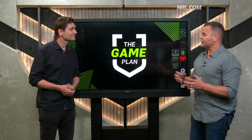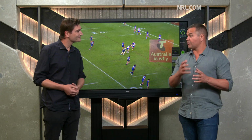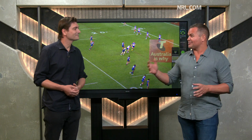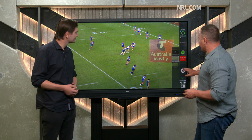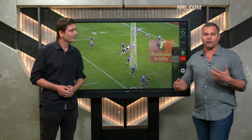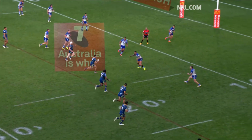If we look at Parramatta's strengths, one of the things they do well is use Junior Paulo through the middle of the park to create momentum, but they also give him an opportunity to play a little bit wider and get one-on-ones with some smaller men. So this is an example against the Bulldogs from a few weeks ago. You'll see Junior Paulo out here in the number 10 jersey, outside Mitchell Moses. What they're trying to do is create a one-on-one situation. So he gets the ball off Mitchell Moses.